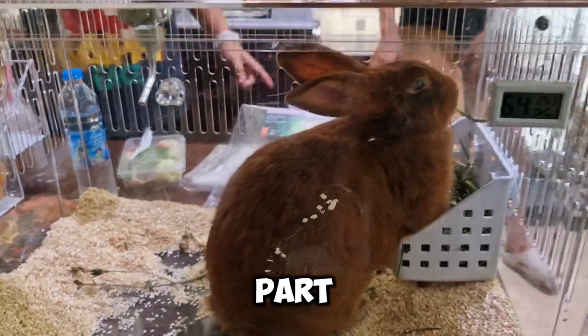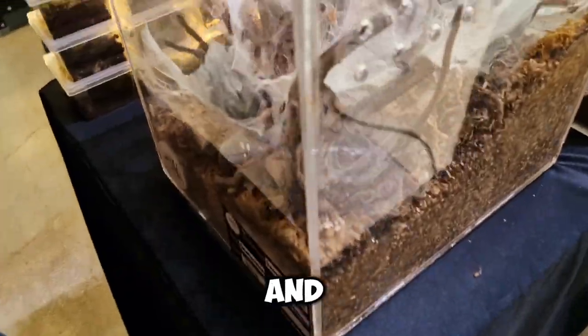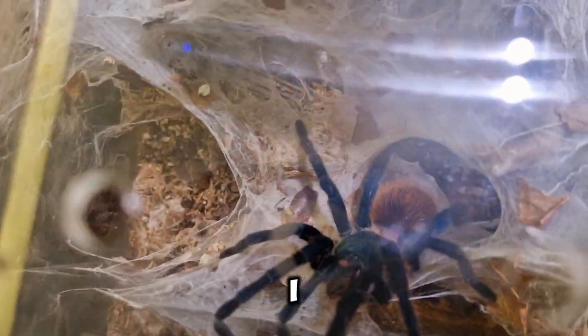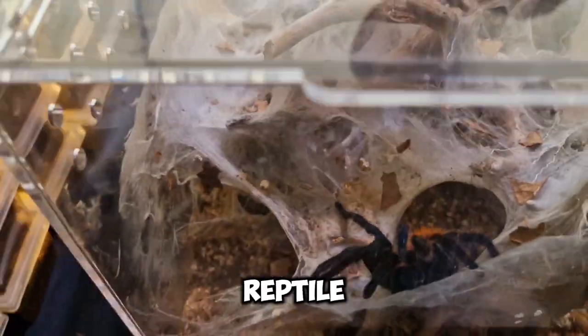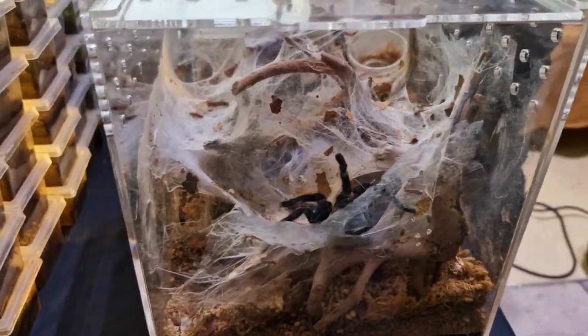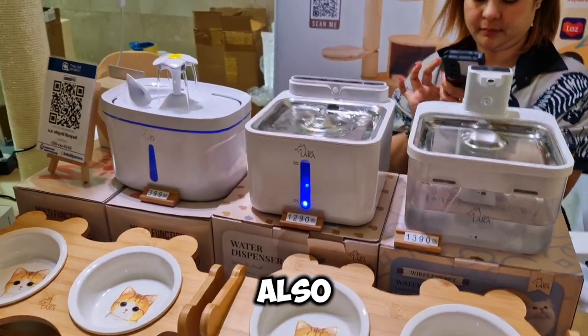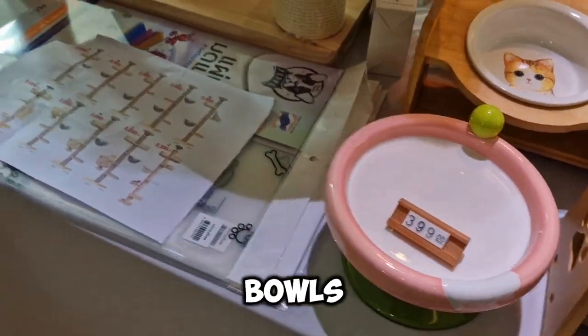In the first part, you can see different reptiles, including snakes, turtles, and different lizards. In the second part, I decided to include other animals that you can find at T-Rex Thailand Reptile Expo. And not only animals, but also different supplies and foods for your pets, like these cute bowls for cats.